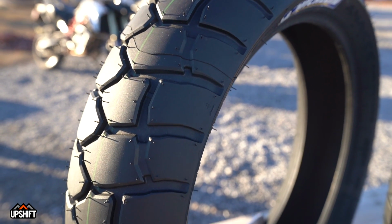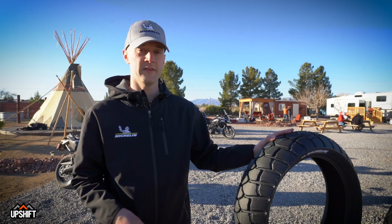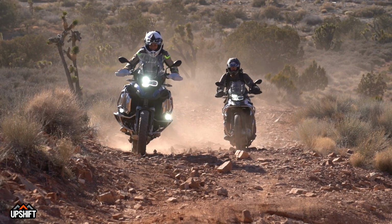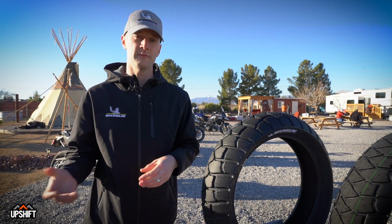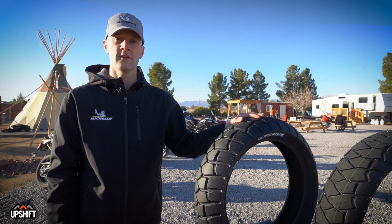Many of you are familiar with the Anakee 3, which has been OE on the BMW GS for years and years. We're now proud to say that this tire is homologated on the new GS 1250. After extensive testing with BMW, we're glad to bring this to the market on both the OE and the replacement side as well, starting just a couple months ago in January 2019.